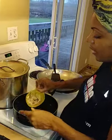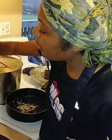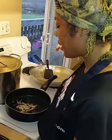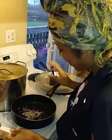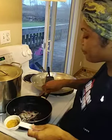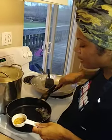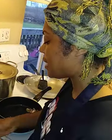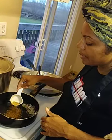But I start with the onions first because they're thicker. So I put those in first. I let that saute. What I actually just did, I messed up. Oh, I put my seasonings in my oil first. No, I just move them over. I normally put my oil and my seasonings first, and I allow that to cook a little bit.